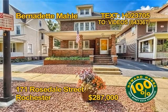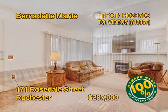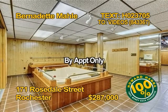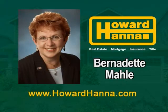Pride of ownership shows in this move-in ready colonial with a great location. 4 bedrooms, a full bath, 2 half baths, gas fireplace, close to 2,200 square feet. The eat-in kitchen offers a butler's pantry and all appliances. This fully updated home offers a lower level with hot tub, plus an updated roof and HVAC. 171 Rosedale Street is open by appointment with Bernadette Mail.